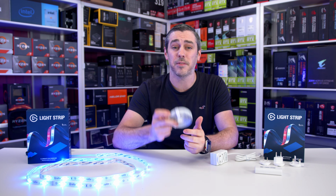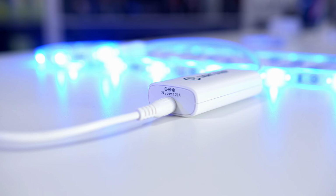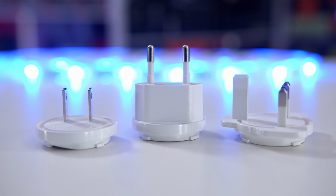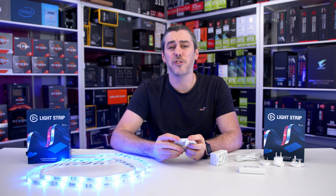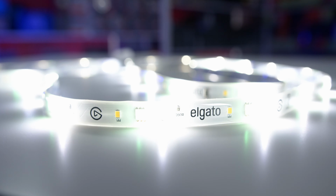To set the strips up, simply plug the strip into the control box and the power adapter plugs into the other side and basically you're done. No matter where you are, the strips come with an EU, UK and US plug adapter to get you up and running in no time at all. So 2000 lumens, that's bright, right? Yes, very bright. These are a lot brighter than most of the other cheaper LED strips out there.